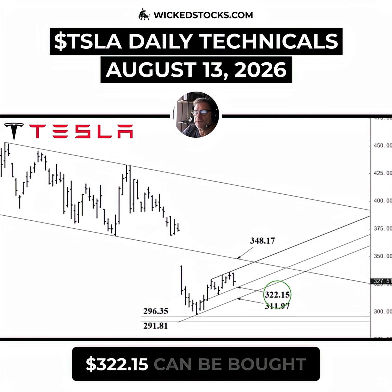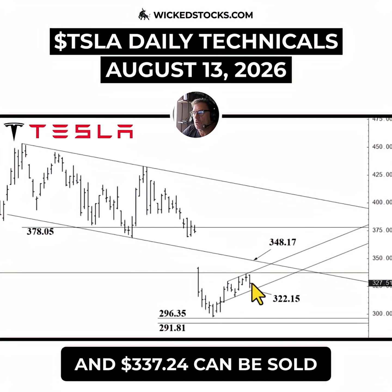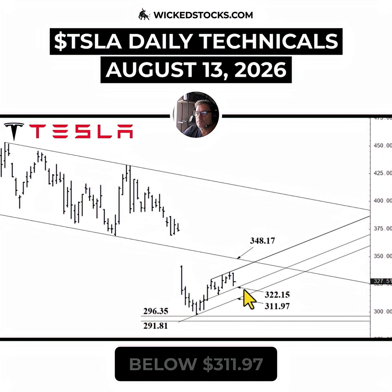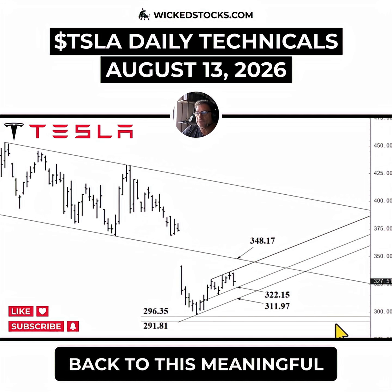For the day, 322.15 can be bought as a day trader and 337.24 can be sold. Breaking 322.15, expect 311.97 intraday, but if we do close below 311.97, reverse, play the short side for the next 3 to 5 days back to this meaningful support area.